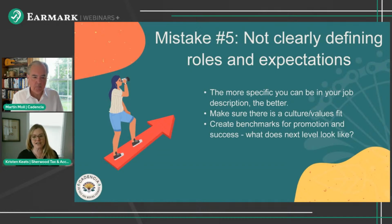And the other thing that I've had to do too, and again, this takes some work on the front end, is what does the next level look like? We talk a lot about getting started, and the hurdles you get over. But then what? A year or two down the road, they're humans just like everybody else. They want a path for growth. They want a path for development. So what does that look like in your firm?